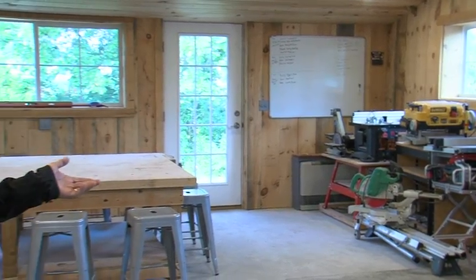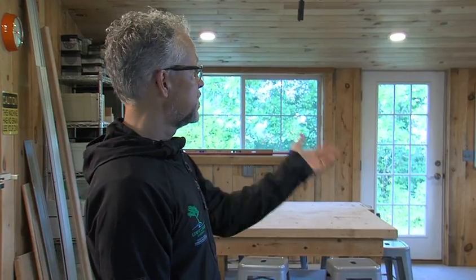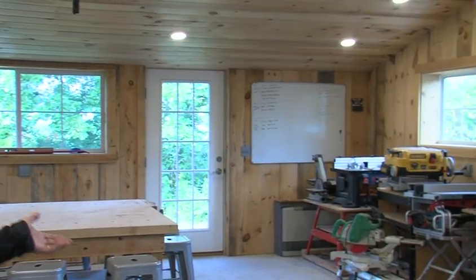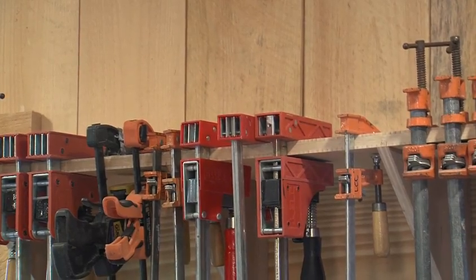The other fun thing about this space, and really the entire living space that we created in here, is that very nearly all of the materials are locally sourced. So this is white pine from a lumber mill in Hinesburg, and everything in this space has been milled locally.